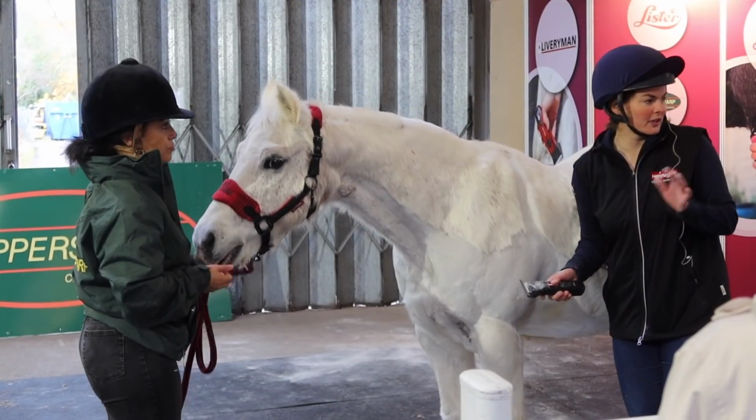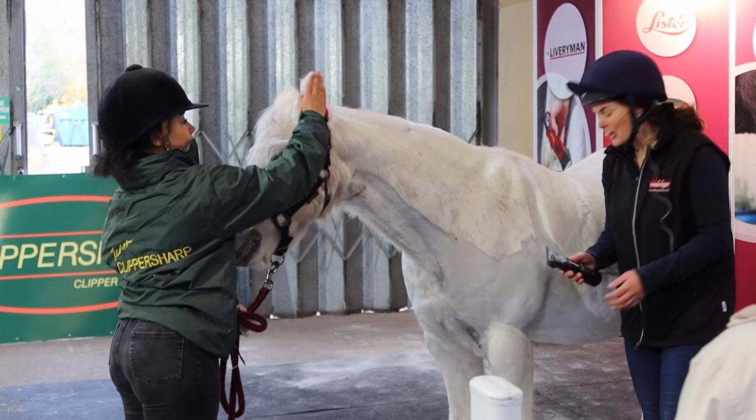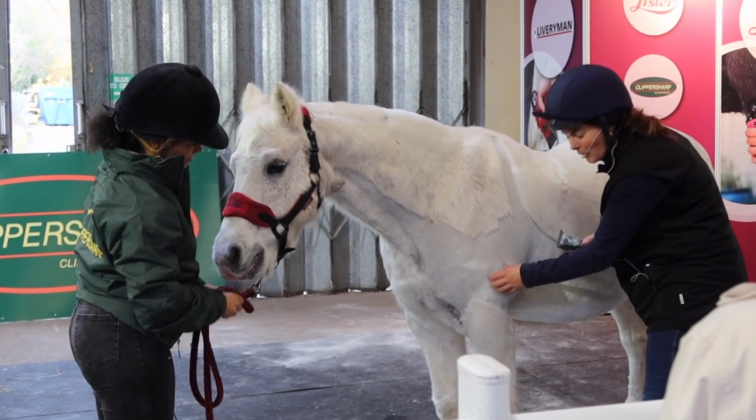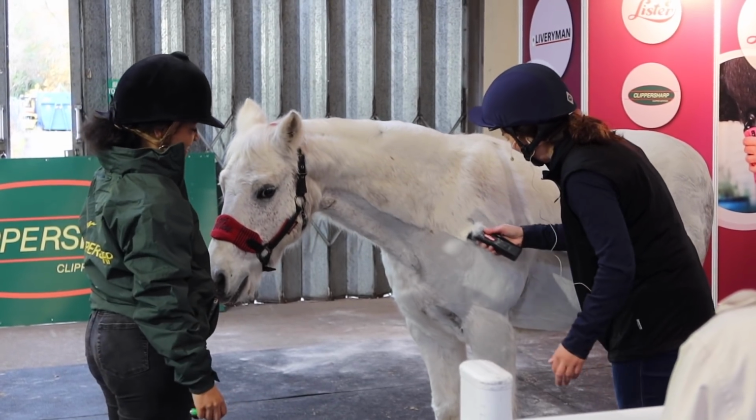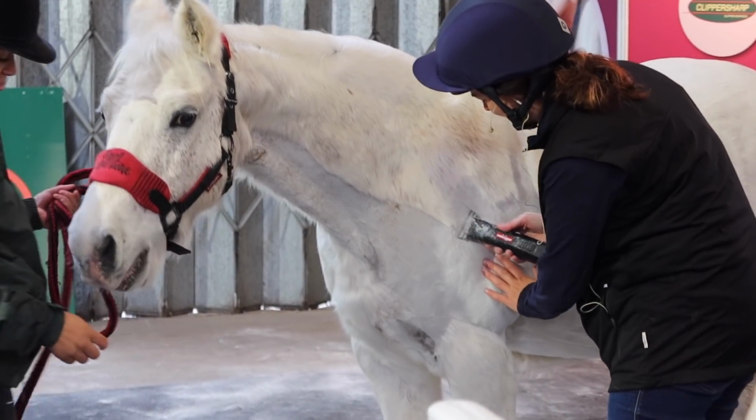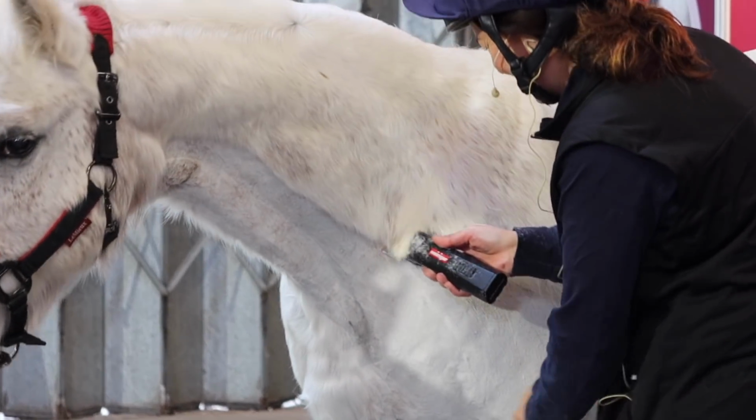So it's not just shopping at Your Horse Live, there are lots of informative demos and things going on. So over in the corner of Blackdowns, they have the Clipper Shop clipping and turnout zone with demos on how to clip, plait and turn out like a pro.